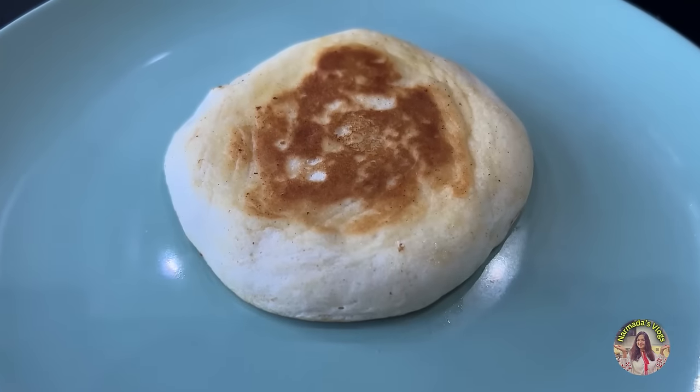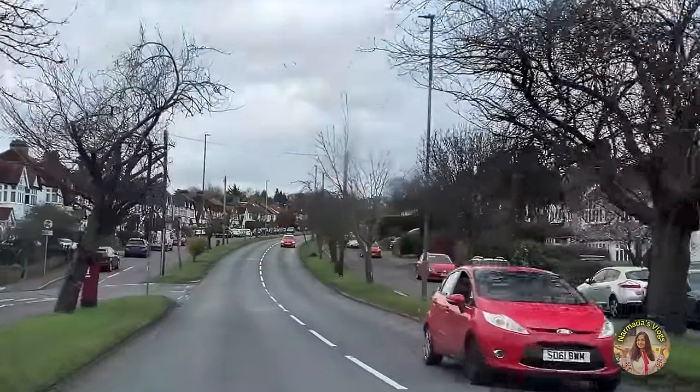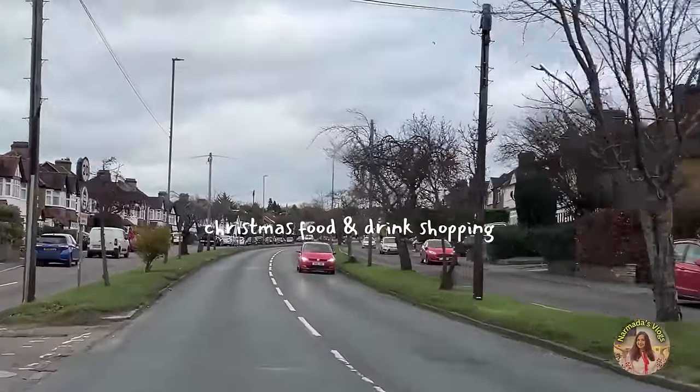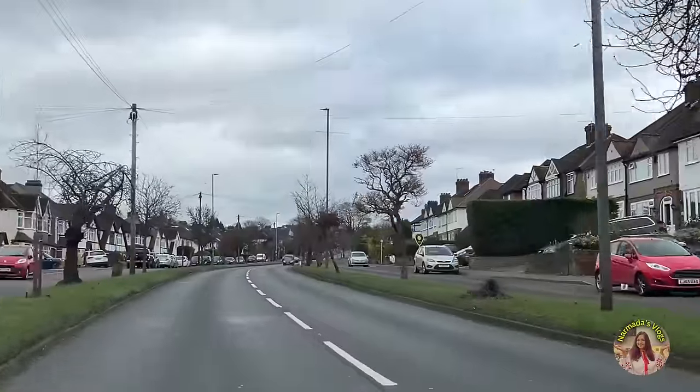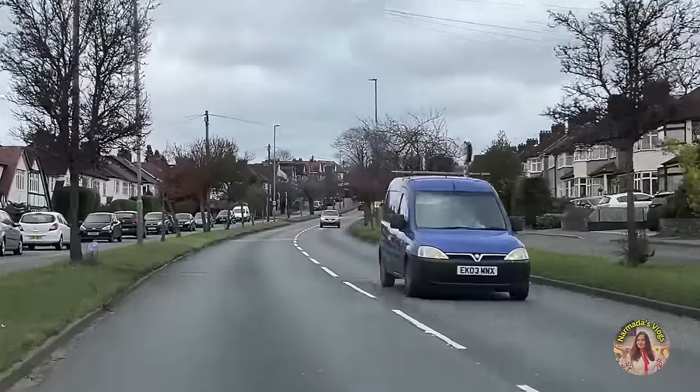Souffle omelette is deliciously puffed up. We usually do our Christmas food and drink shopping at the last minute in a rush, but this year it's an improvement. We are shopping 2 days early.